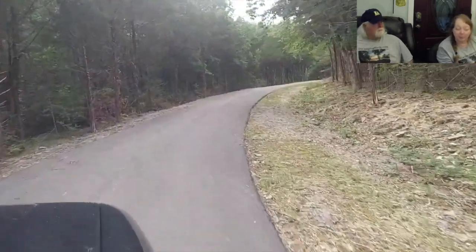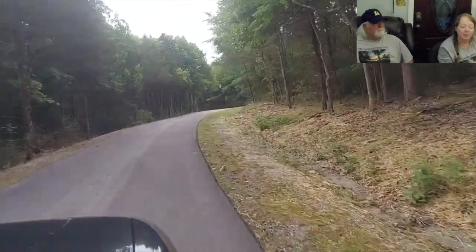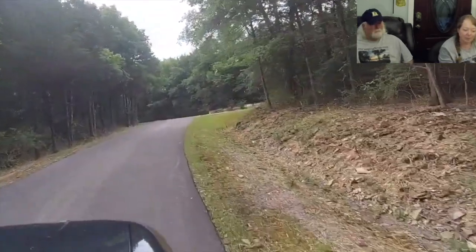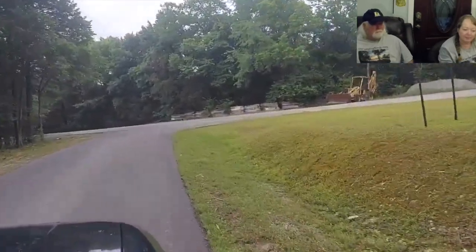To those of you that are boaters, if you've stayed here before, maybe you can put in the comments below what you think about this place. We do not have a boat, so we don't really have a whole lot to say about the boat ramp.